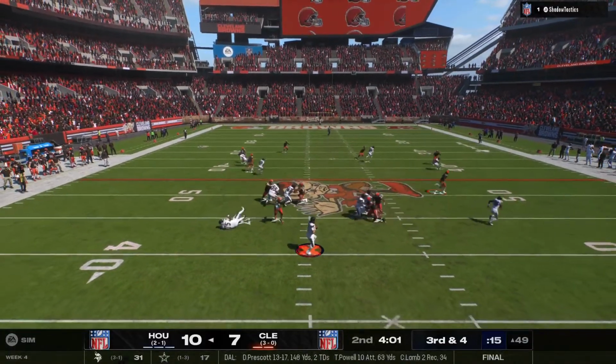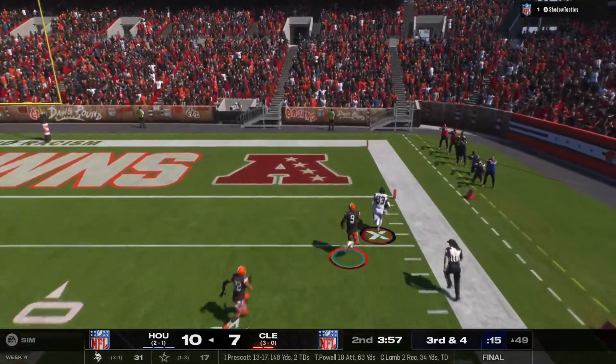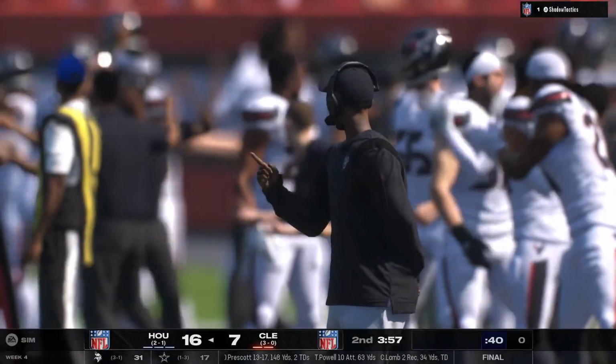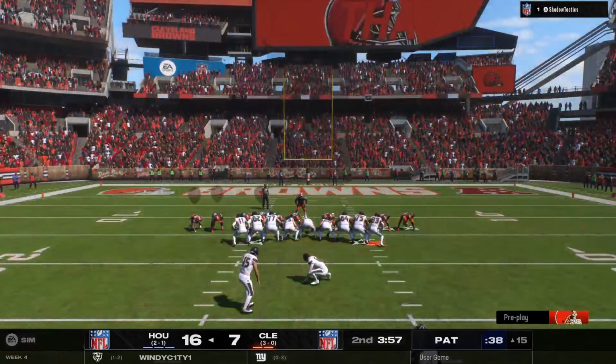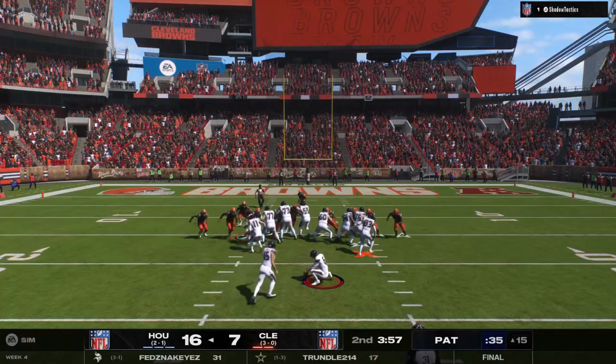From the gun here on third down, it's Stroud. He's got his big target. That's Johnson. And he will score. Jawan Johnson. Touchdown, Houston. What a catch and run by the tight end as he takes it into the end zone and finishes the play.